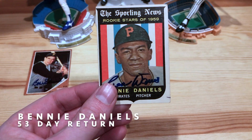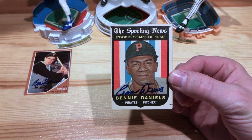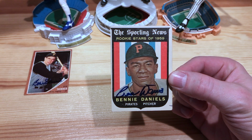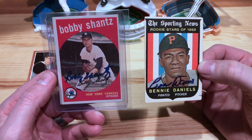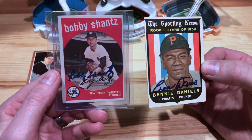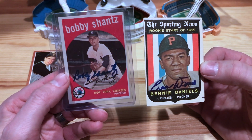So Benny, I'm highlighting him in game 2, not because he pitched. He actually didn't pitch in the World Series. He was a member of the team. He got voted a half share for being part of the team. But why I wanted to highlight him was Bobby Shantz of New York. He actually saved game 2. And this is a return I got from Bobby Shantz in the past. He's a great TTMer. If you got any cards of him, make sure to send out to him.